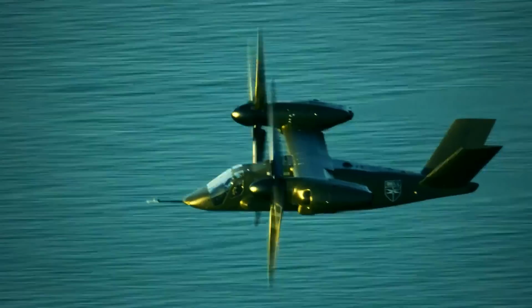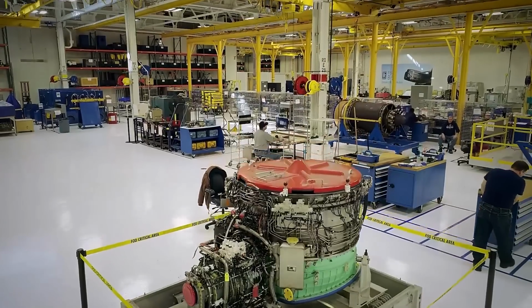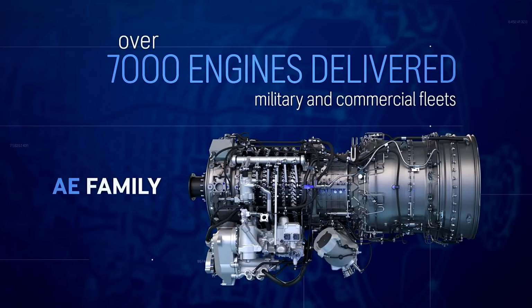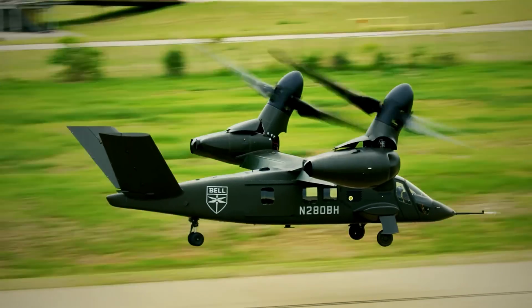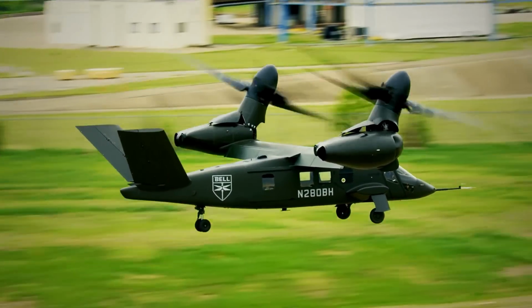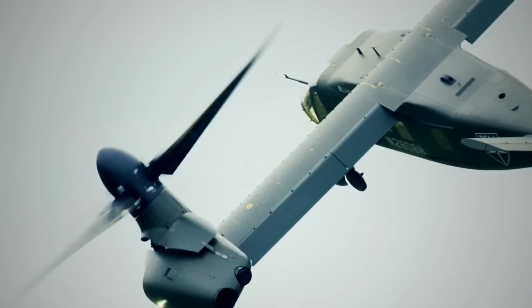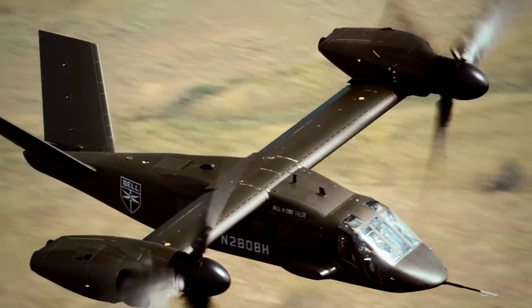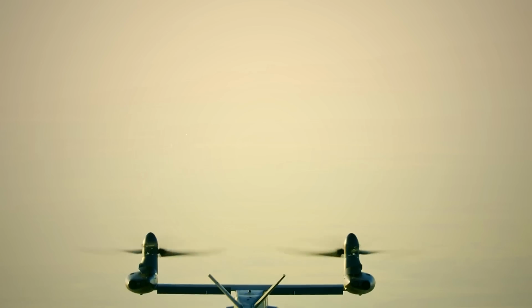And to top it off, the aircraft is powered by Rolls-Royce's AE1107F engines, the company's latest innovation that guarantees the V-280 can accomplish all of its objectives with unprecedented speeds and maneuvers, surpassing the Blackhawk and the Osprey, while attempting to come out of high-risk scenarios without a single scratch.